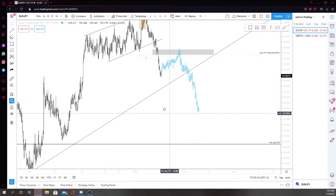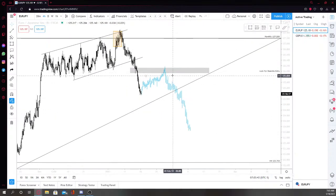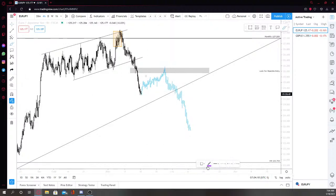Now the reason I'm not hesitant when it comes to entering for the sell in this area is because of the trend line. With that trend line being there, it serves as a barrier, so price could potentially bounce off the trend line and go back up. Let me go ahead and draw that out so you can see what I'm talking about.